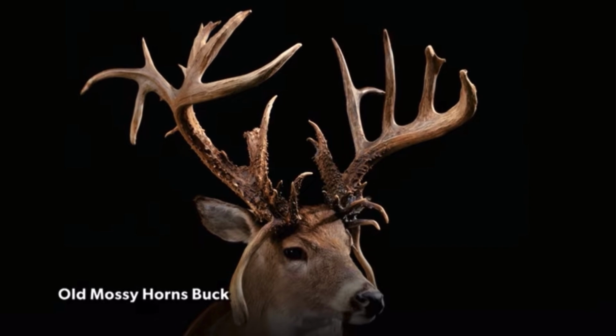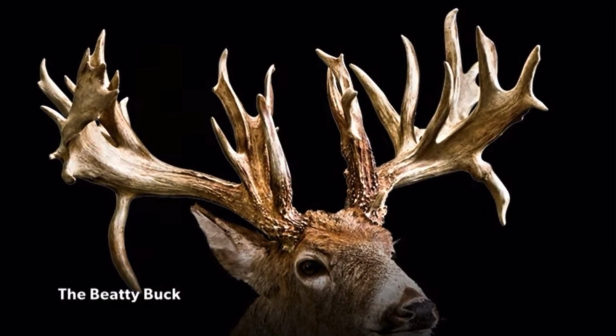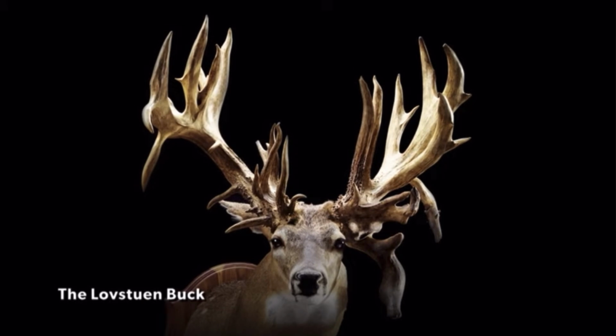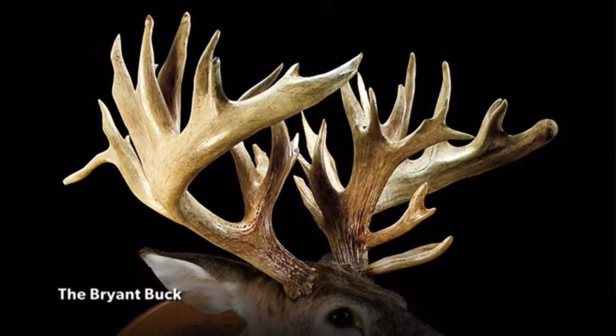And I understand why people don't get the logic of it. But for me personally, I'm just a fan of big whitetails, and I enjoy looking at them in awe and amazement. I guess you could say I'm a big buck addict, and I don't see that ever changing.